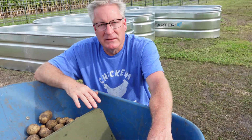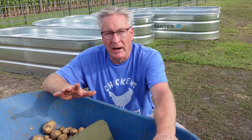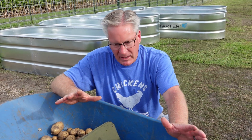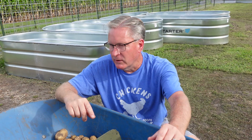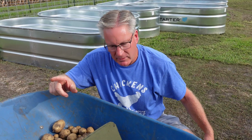Anyways, success. The tubs worked good. I can't imagine what these would look like if they were in the ground with 11 inches of rain. I bet you they would be mush. They'd be nasty. So I'm thankful for the tubs. Now we need to get the soil going again, move the little ones over to another tub, start them for the fall, and start getting this soil ready for next year for another crop. We'll rotate the potatoes into another tub.